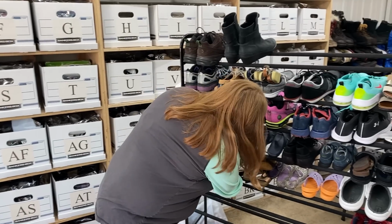And last thing at the Once Upon a Child were these Play shoes. These are the Play Mimo shoes. They sell great. These are a youth size 1. They'll probably sell around $25 plus shipping. All right.